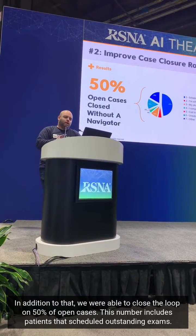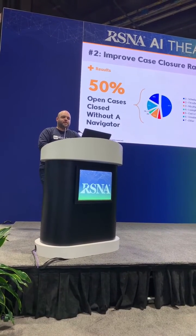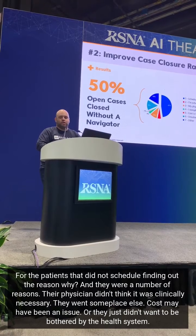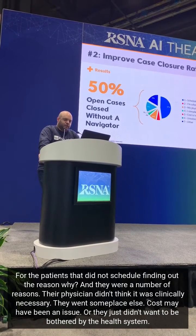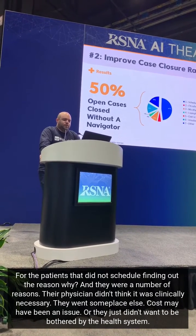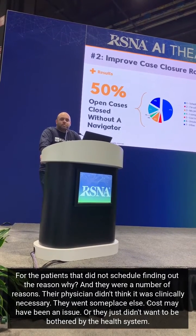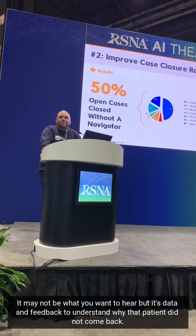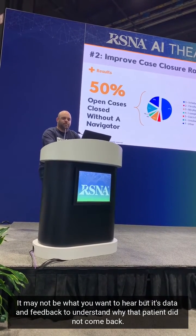So this is including scheduling patients for their outstanding exams, but for the patients that did not schedule, finding out the reason why. And there were a number of reasons: scheduled but didn't complete the exam yet, so getting visibility on that. Their physician didn't think it was clinically necessary, they went someplace else. Cost may have been an issue, or they just didn't want to be bothered by the health system. And it's not what you want to hear, but it's data and it's feedback and understanding why that patient did not come back.